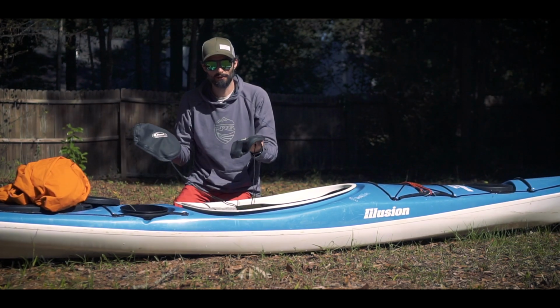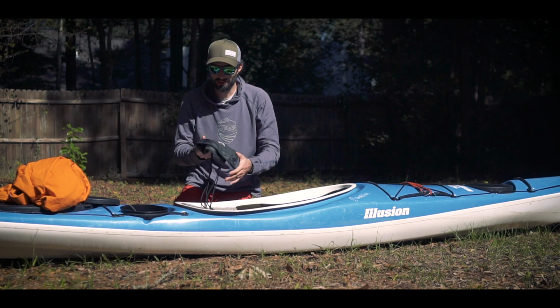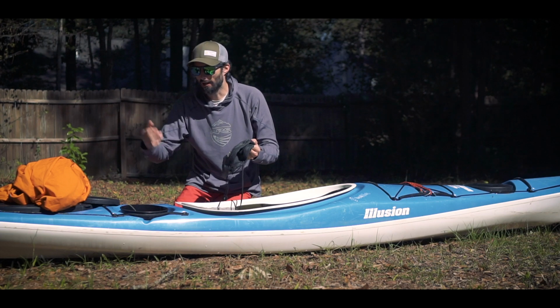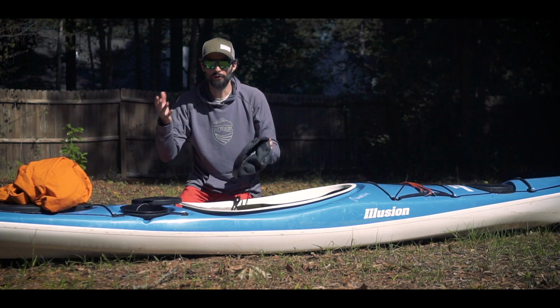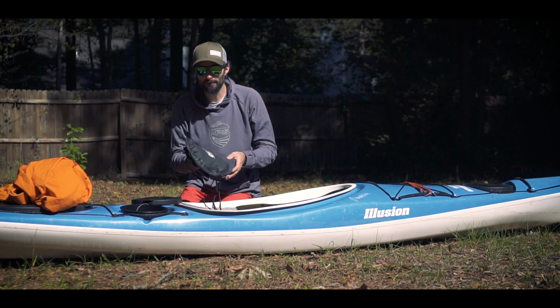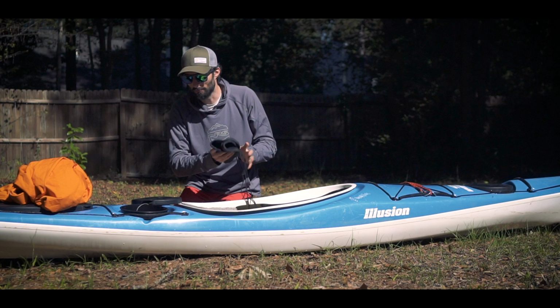Extra hatch covers. These always come in handy. I've let people borrow them many times in the past. Let's say a wave knocks one off, or you lose one when you're traveling, or you have the kayak on top of your car. There's different ways of having emergency hatch covers. So I have a full video. Take a look there if you want to see more about that.